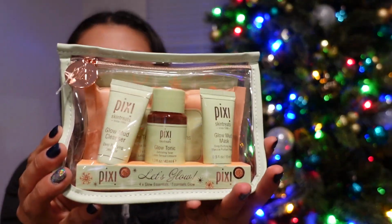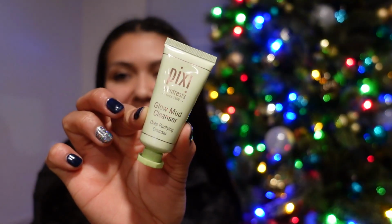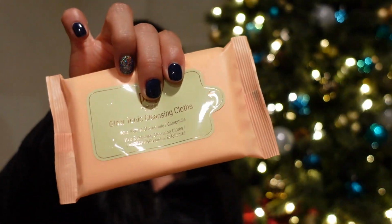And this is also Glow Tonic. I love the little baggie. I do like when they send little makeup bags. Let's open this up. This is so cute. Mira, Mom. It's so little. This is their Glow Mud Cleanser Mask, which I highly recommend if you guys are in need of a mask. It has avocado, and this is a mini of their Glow Tonic. It has another mask as well as makeup wipes. I love it.